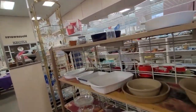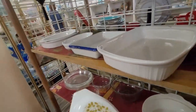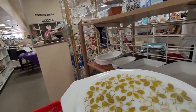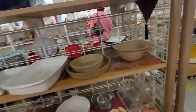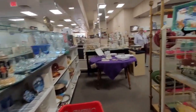Let's see, no Pyrex. This is where it would be. We got one Pyrex lid. I wonder if someone just wants the lid. I might try it. It's only 50 cents with the half off. Somebody might need just the lid. Is that you? Let me know if it is. Just clear there. Okay, nothing there. Plastic. I gotta go turn around here in a second.